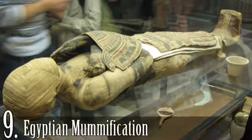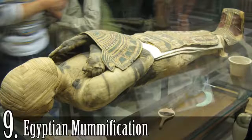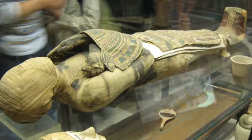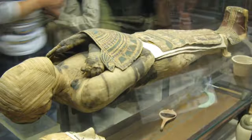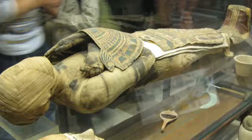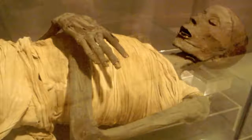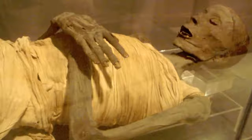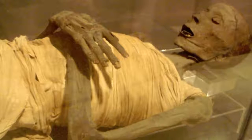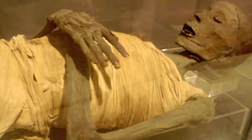Number 9. Egyptian mummification was an elaborate process. Thought to ensure safe passage into the afterlife, the process of mummification followed a very specific process. First, the body is transported to the Ibu, or place of purification, where the body is purified with palm wine and water from the Nile. All internal organs are removed via precise surgical methods and placed inside canopic jars designed after an Egyptian god. With the organs removed, the body is dried out, then covered with oils before being wrapped.